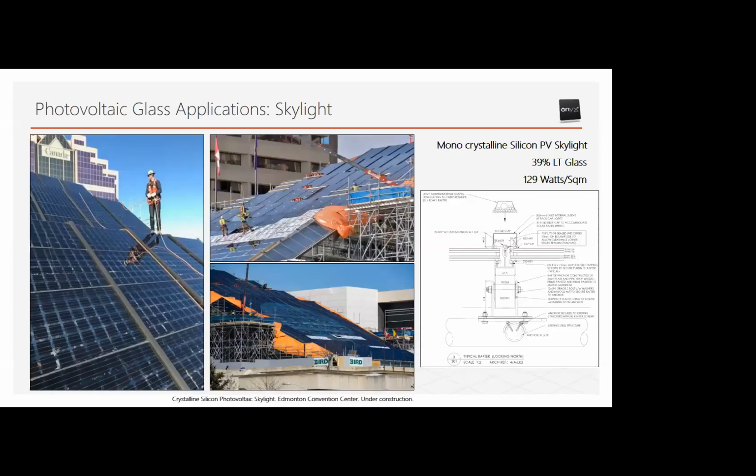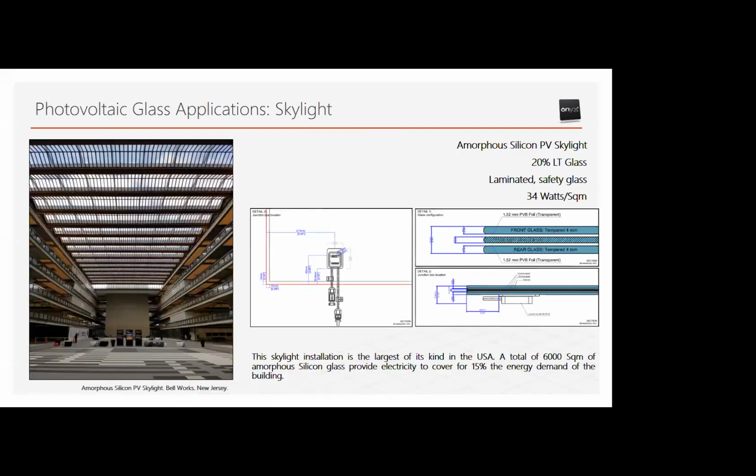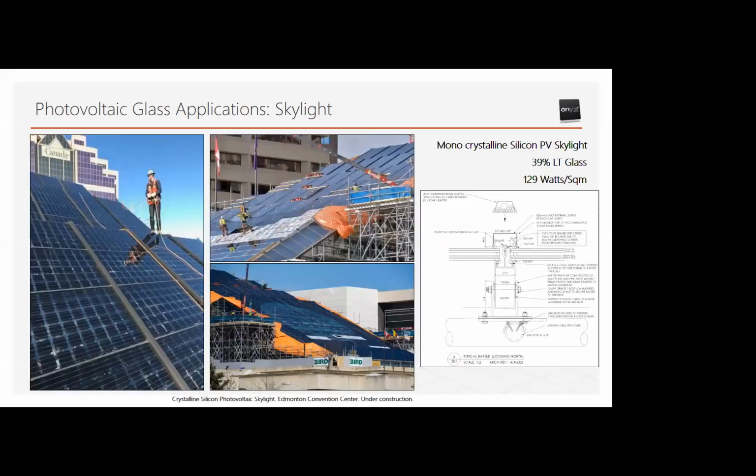Another application, again, is another skylight, in this case with crystalline. Usually crystalline technology works better in skylight solutions because we are going to give shadow to the inside of the building, and we are also having a higher installed power, okay? In the previous one, we are also filtering ultraviolet and infrared radiation. We are also reducing the sun coming inside the building, but in a more homogeneous way than this one, which is, we will have hard shadow and light coming also inside the building, okay?